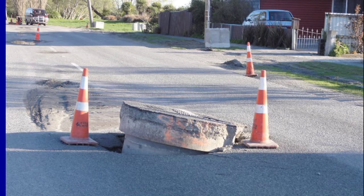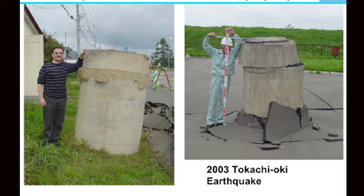This is what happened at Brooklands. This is what happened in Japan in other earthquakes. So my height is 170 centimeters. That is easy to spot, and this one is 180. This is the largest I have seen, and it is punching through asphalt. So it is really illustrating well what kind of high pressures are developing in liquefied soils. The larger the uplift is, basically it is suggesting that the liquefaction was deeper, so the pressures were higher.